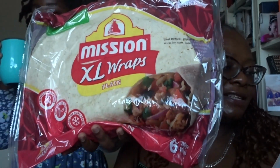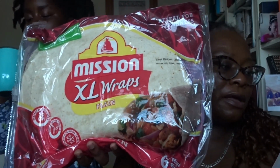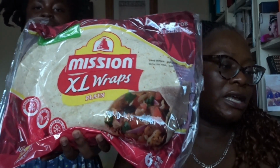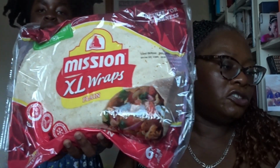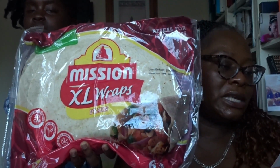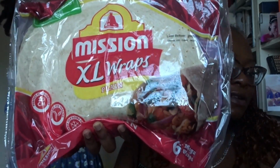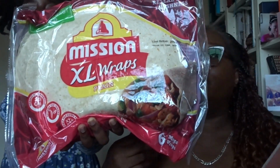Mission plain XL wraps will be your new favourite wrap. Perfect for the big occasions when regular wraps just don't cut it. Make the biggest burritos, largest nachos or lightest wrap pizzas and more with these soft and tasty 30cm big wraps. Available at Asda. It's got a short expiry date, so suitable for home freezing.